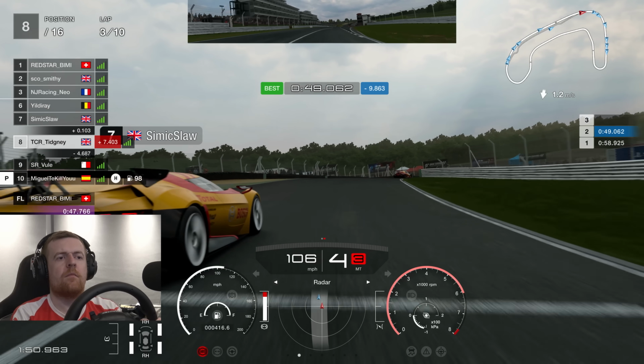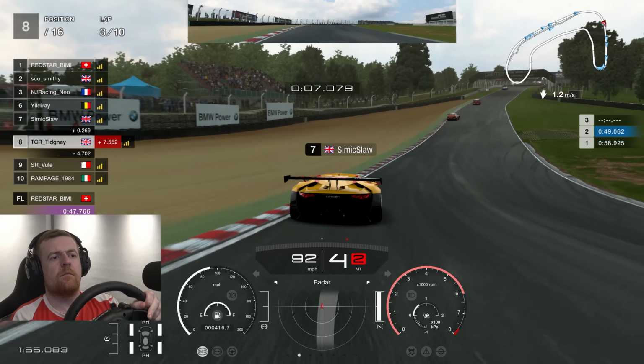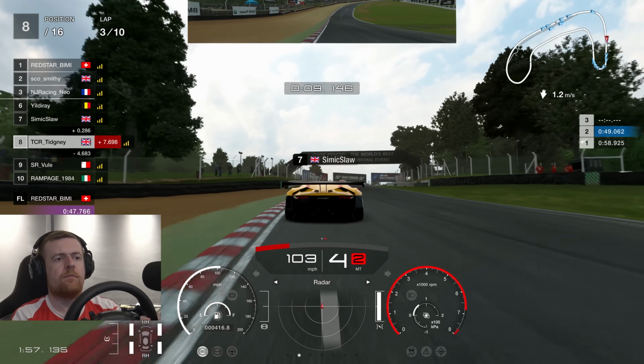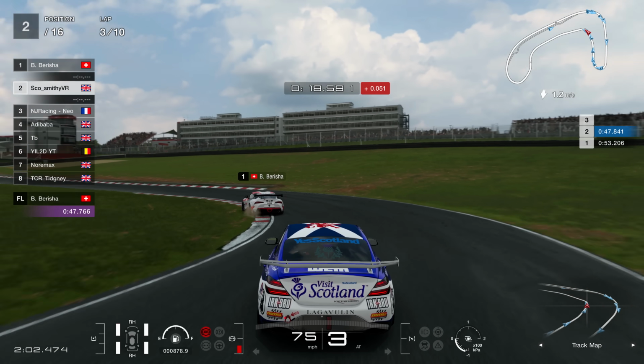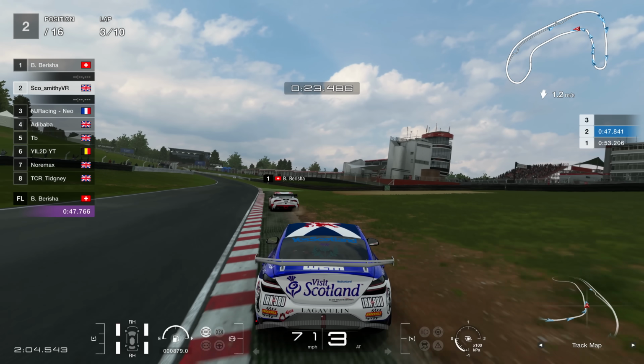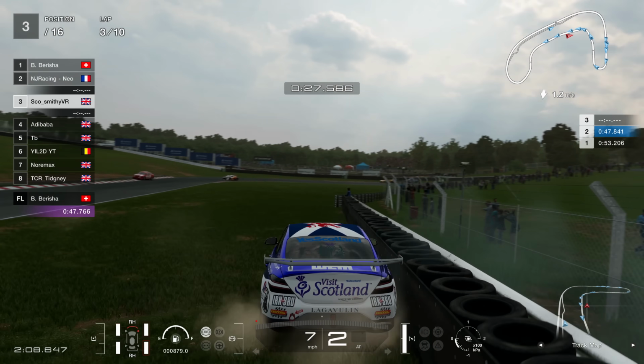As we look down the inside of the Citroen there, they just outbrake me there into turn 1. Beautiful defense there from Simic Slaw as we continue on through here up towards Druids. In fact, we're going to jump on board P2 then in the Genesis as we go through this left-hander. They go towards the outside. Unfortunately, they clip the dirt and the grass and go for a bit of a spin there.